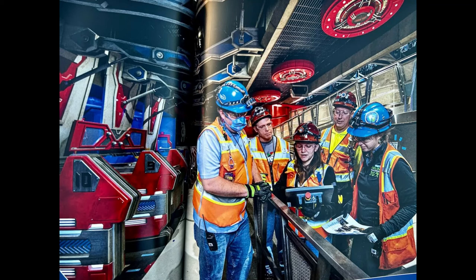This is an actual real photo of them working on the station, putting the finishing touches on there. And you can see them, the little sections where they have you wait behind the airlock gates. Highly themed. I love it.